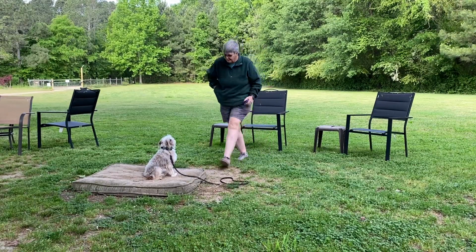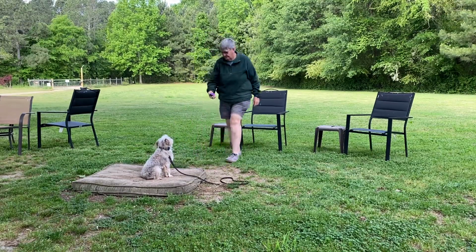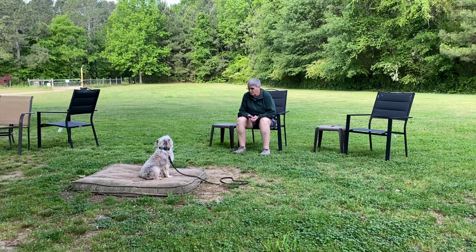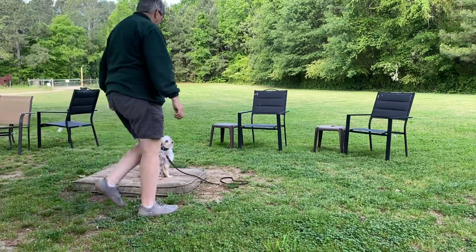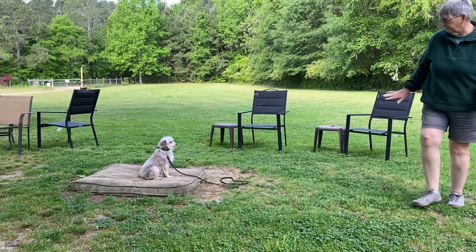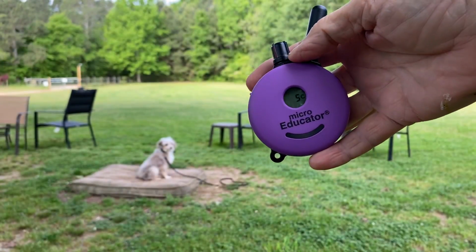Good boy. Fantastic. Very good, Beau. Place. Good job. So this is going great. Really, really pleased with him. Move around him a little bit more. Good boy. Excellent. All right, I'm going to turn my camera off. You get the idea here. He's doing super. Just so that you can see, this collar is set to a 5.